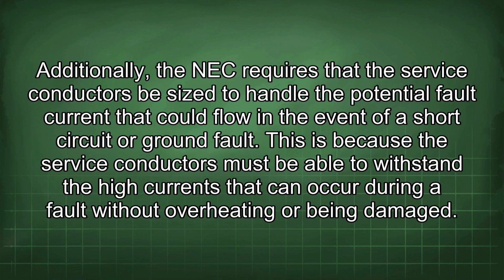Additionally, the NEC requires that the service conductors be sized to handle the potential fault current that could flow in the event of a short circuit or ground fault. This is because the service conductors must be able to withstand the high currents that can occur during a fault without overheating or being damaged.